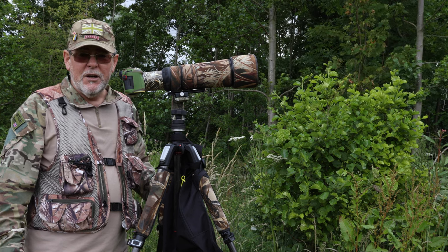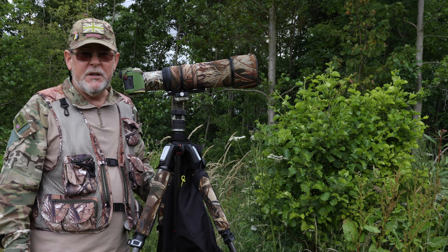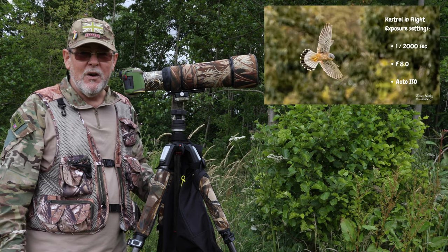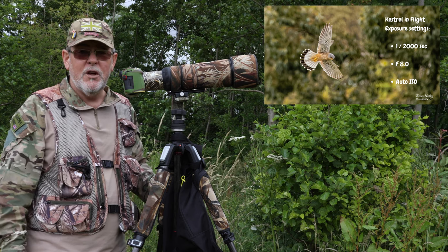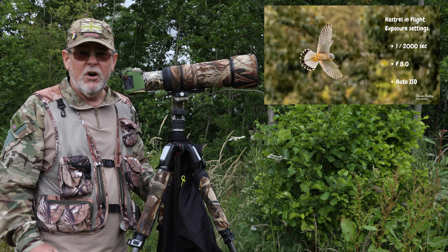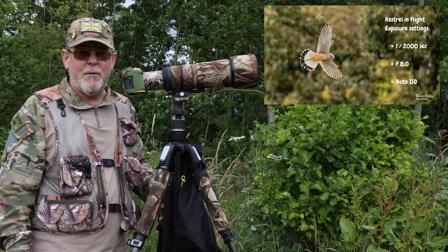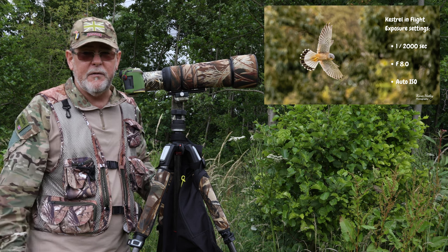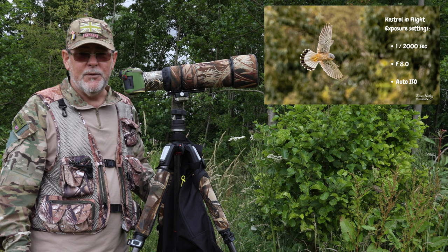Now, for camera settings for kestrels in flight, you're looking at upping your shutter speed to a minimum of 1/2000th of a second, and that should nail the shot that you want for the kestrel, either hovering or in flight. I would open up my aperture just a little bit more to about f8, just to give you that little bit greater depth of field, and again, I always shoot in auto ISO.